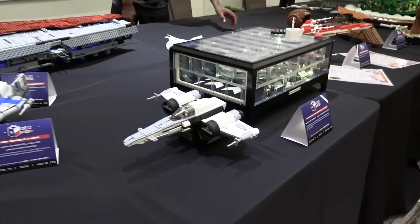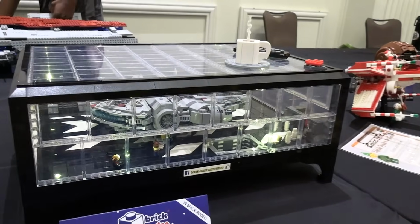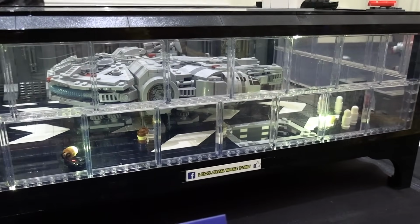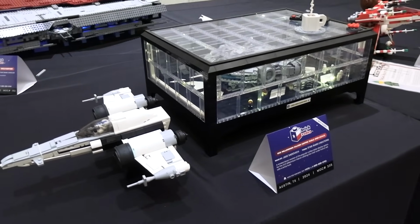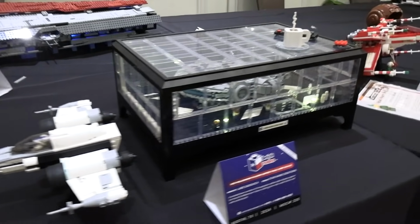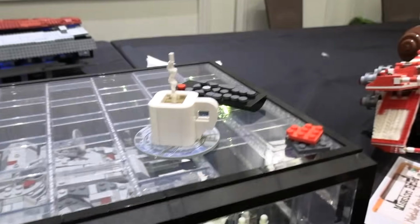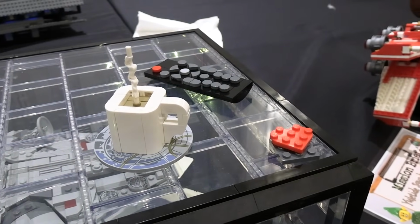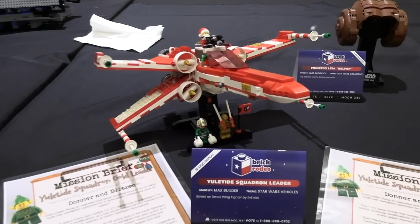Huge scale build. An A-Wing, and then a UCS Millennium Falcon coffee table MIDI scale build. So really unique build here by Jake Sadovich. He's scaled down the popular coffee table display option for the Millennium Falcon, and he's even got the remote and the coffee on top of the table. So very fun and creative idea there. I love that. Yuletide Squadron Leader.